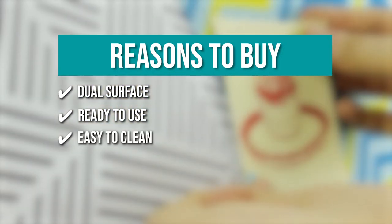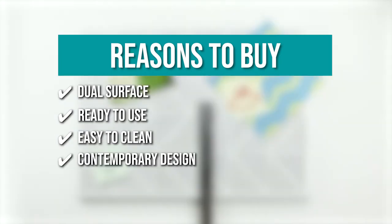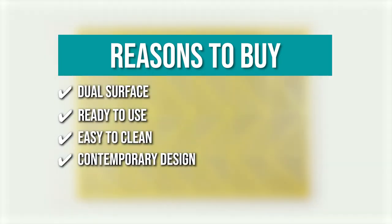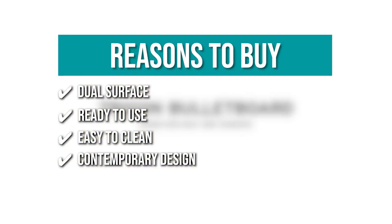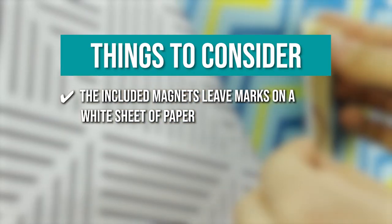Easy to clean. This board can be cleaned thoroughly with a simple wipe of damp cloth. Contemporary design. You can bring a sleek look with a modern metallic finish that displays photos, mementos, and reminders. Keeping all that in mind, the thing you should know before you buy the product is, the included magnets leave marks on a white sheet of paper.